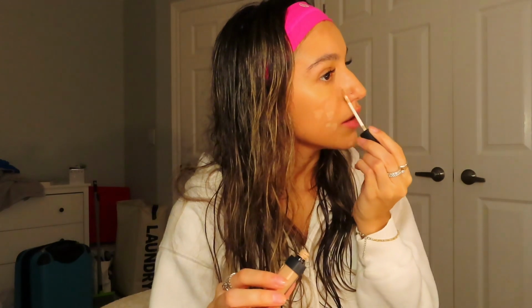But I also like that one as an alternative. I'll put this under my eyes and all on my red spots. When I use this, I feel like all my redness is just gone and it's not too much makeup on my face. So this is how I usually do it, just like this.